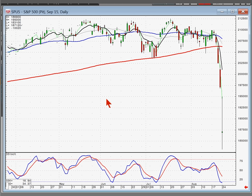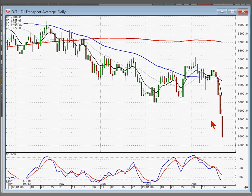The S&P did do a doji type day today. But again, notice your stochastics aren't to the oversold area. So that means they could waffle down or even test the low again to see if it's going to hold. And the transportation index also did not show anything that was going to tell us there's been any change of investor sentiment yet.